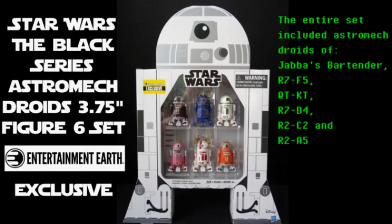So you might have caught that in my research I had identified the Entertainment Earth exclusive Astromech droid pack as the source of these two droids. This pack contained two other droids from the Clone Wars, QT-KT and R2-C2. But it was the remaining two droids, one from the original Star Wars, which you probably call A New Hope, and the other from Return of the Jedi, that really got my attention.